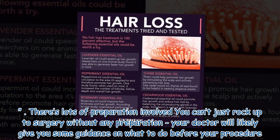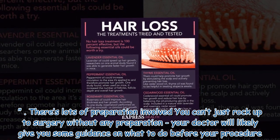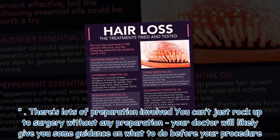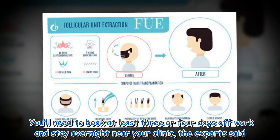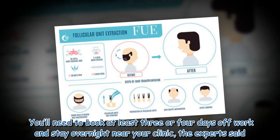There's lots of preparation involved. You can't just rock up to surgery without any preparation. Your doctor will likely give you some guidance on what to do before your procedure. You'll need to book at least 3 or 4 days off work and stay overnight near your clinic, the experts said.